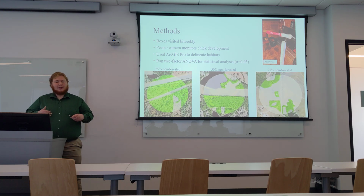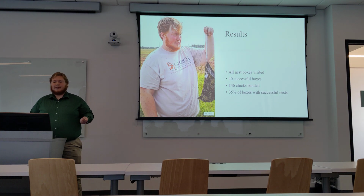And we used a 2-factor ANOVA with an alpha value of 0.05 in order to statistically analyze our results. And some preliminary results that we got were that all nest boxes were visited on the predetermined schedule, if not earlier, as I mentioned earlier. And there were 40 successful nest boxes, 23 attempted boxes, and 51 unused boxes within our study.